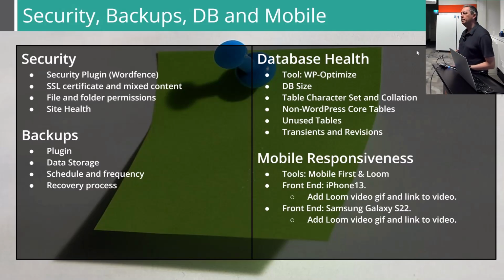Also mixed content. Sometimes I get a client that says, I've got an SSL certificate, but it still comes up with a warning and I don't understand why. That's because they've got an image on their homepage or another page that's being linked as HTTP rather than HTTPS. All it takes is one item on that whole page not using HTTPS, and you get a little warning. It doesn't tell you much, it just has a little warning, and that can affect customer confidence, especially if it's an e-commerce website.